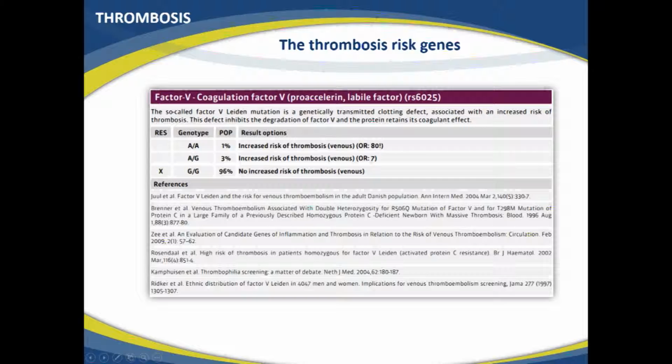And this here is one of the genes. If this table doesn't mean anything to you, please do watch the training for simple disease risk statistics that will explain it all to you in more detail. GG genotype, 96% of the population have this genotype. They have no increased risk. 3% have the AG genotype. Actually, some studies say 5%, so it's around 1 in 20. Odds ratio of 7, some studies say odds ratio 8. And 1% have an odds ratio of 80.